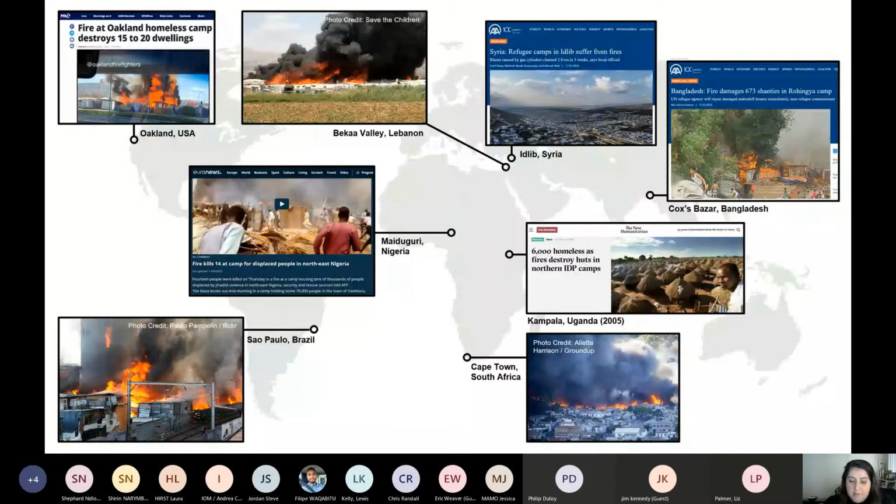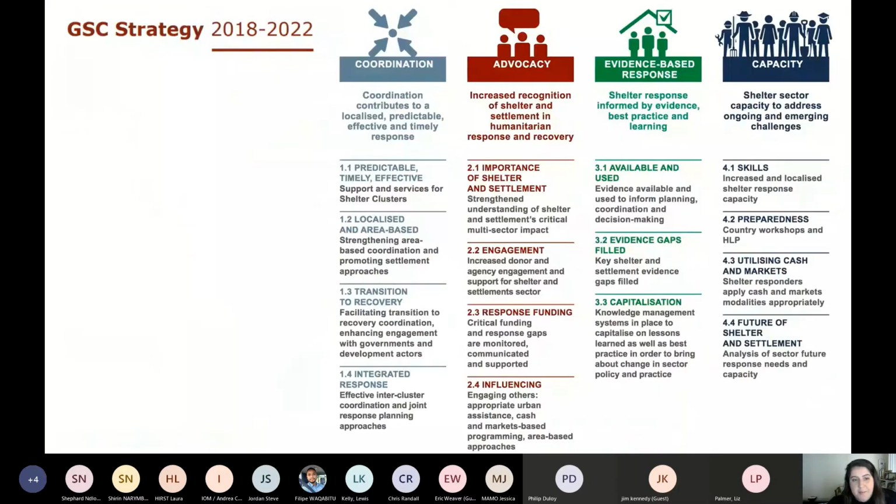While not all informal settlements are humanitarian settings, there is much to learn about fire safety from development contexts. Also, fire safety improvements contribute to resilience building of an affected population, which is critical, especially in protracted crises. Fire safety should therefore be considered through the humanitarian development nexus. I'm going to pass over to Jim for him to talk about fire through the Global Shelter Cluster strategy.